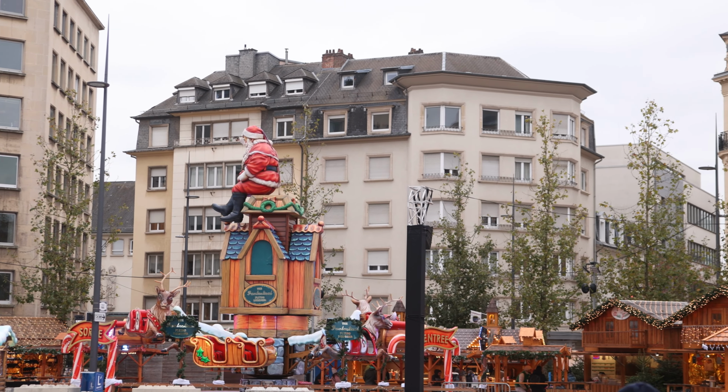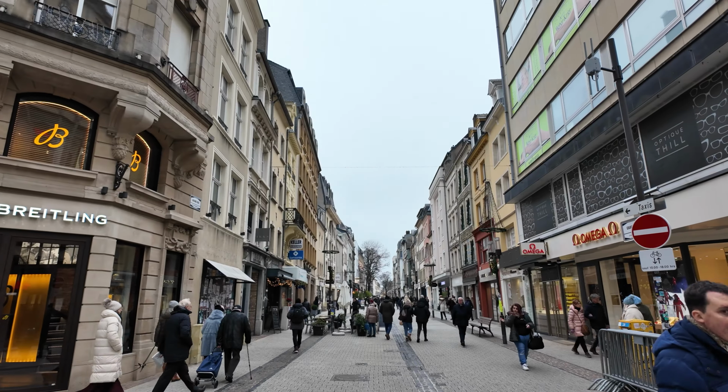So yeah, really looking forward to showing you guys a little bit of Luxembourg City here, checking out a few of the Christmas markets. So let's head on into the old town here, and we'll start with one of the main Christmas markets in the center of the old town.